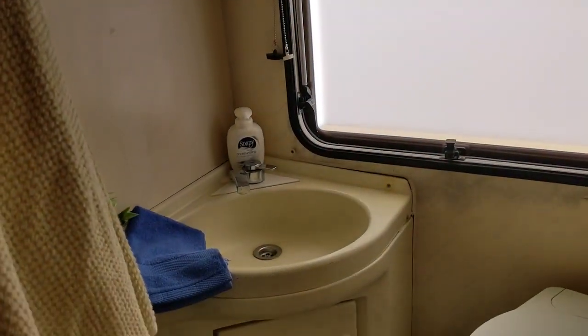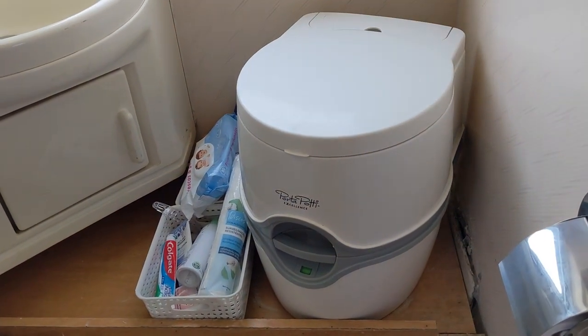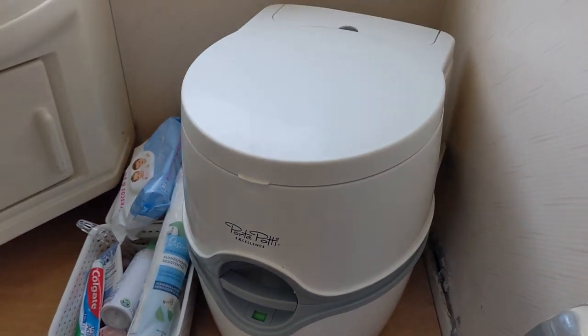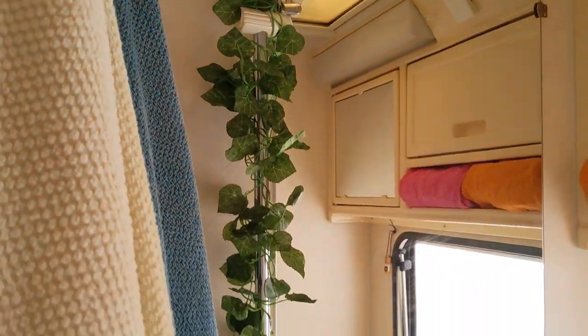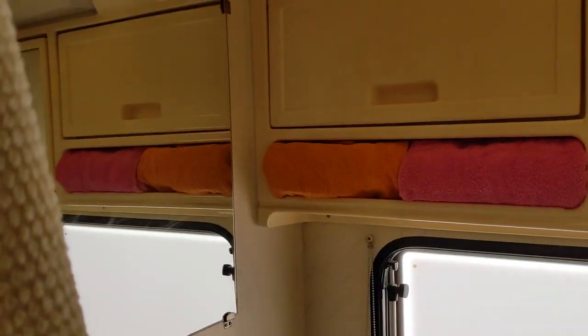Right, through to the bathroom. Now, as mentioned in the post, the owner did take the shower out. So we've got the sink, we've got the toilet, which obviously the bottom bit opens there. So I'm putting it behind the camera. There, it's not a problem at all. Quite spacious really. We've never found it a problem not having a shower. We'll go into the campsites every now and again and have one. It's camper life, it's different. You have to forgo some luxuries.